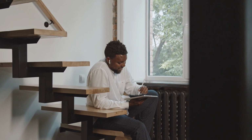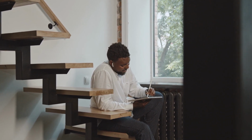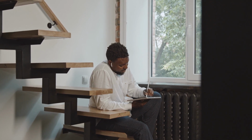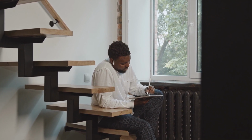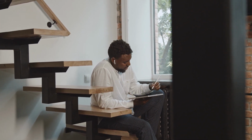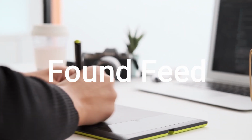The number one rule to be featured on the Redbubble homepage is to upload the best designs that you can possibly upload. Take your time, work really hard at the designs that you're uploading. Remember that you want your designs to stand out against the thousands and thousands of designs that are uploaded every day to Redbubble. Okay, let me start by telling you about the found feed and what it is.